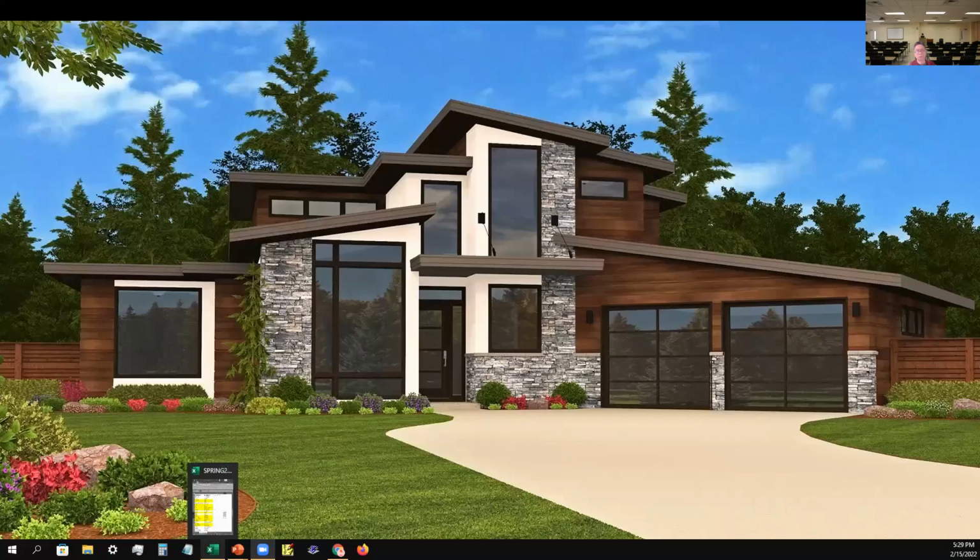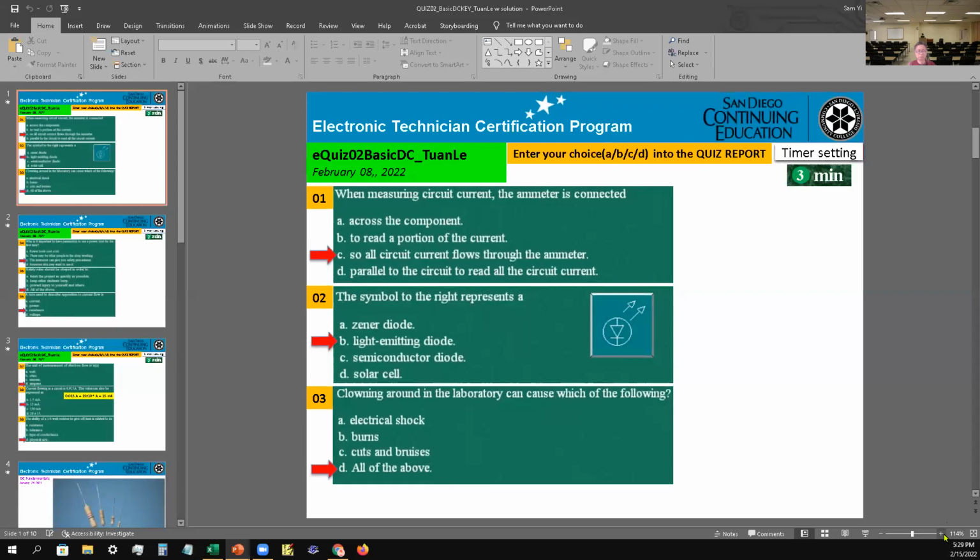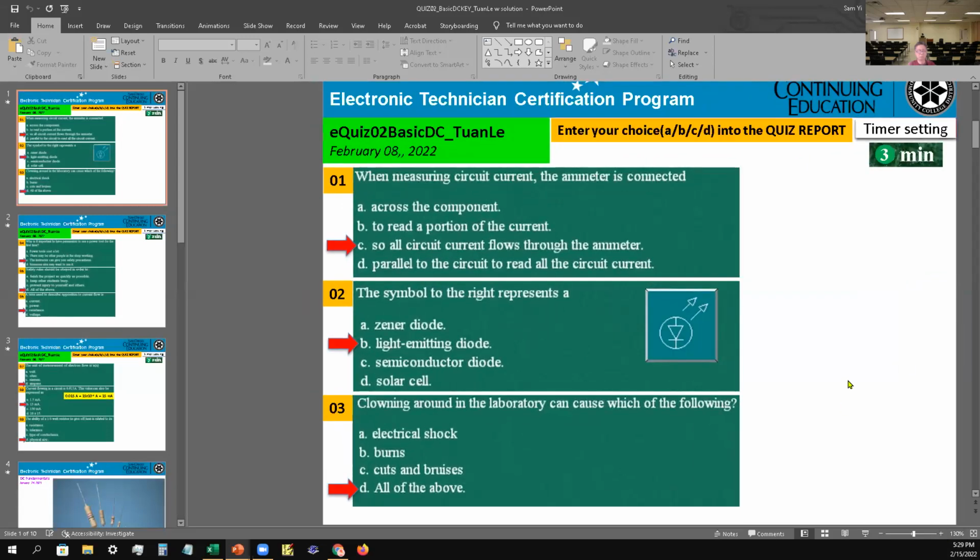Okay, so I'm gonna go over quiz number 2. Make sure you take down the notes and the answers, so that way you have something to study from for the future. Okay, so quiz number 2. You can just follow along.